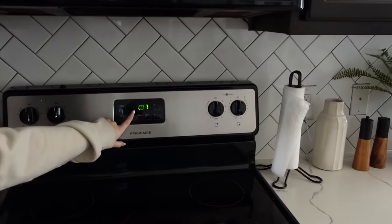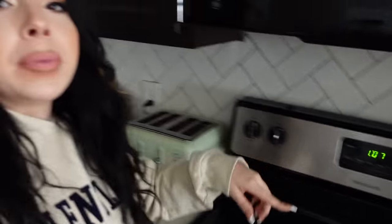Right now, it's actually around 107. So you have to submit bids by 3, and then usually sometime around like 4 to 5, they announce what you got. So I'm gonna go ahead and start meal prepping because I am good for a 3-day trip. I'm gonna get some food together that I'm gonna take on my trip tomorrow. But there is also something I wanna show you guys.